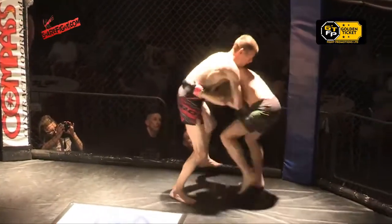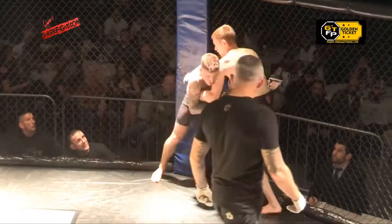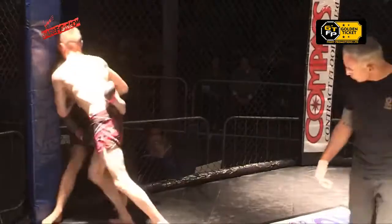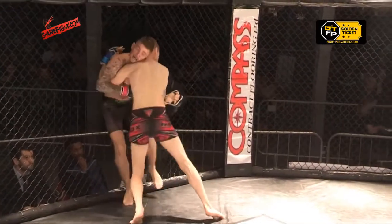Well, Andrews in control now, but you've got to think that the clinch game might be where Boyd is going to find some success. It certainly negates the height and reach advantage. Or maybe Boyd's confident enough in his head movement, his boxing, to get inside and land those big uppercuts and hooks. We're going to have to see how this one plays out.